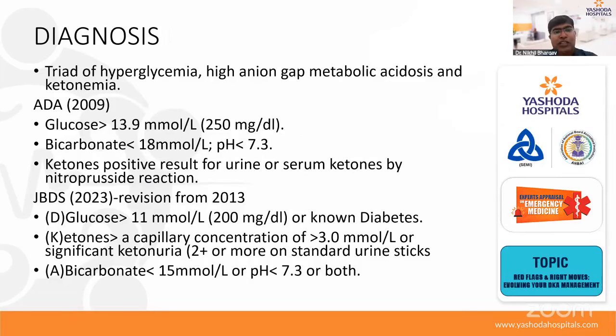There are two definitions. According to the ADA, the American Diabetes Association, defined in 2009: a glucose of more than 13.9 millimole per liter, that is around 250 milligram per deciliter, bicarbonate less than 18 and pH less than 7.3, and ketones positive in either urine or serum. In serum, this is generally the nitroprusside reaction. So that is the ADA guidelines.